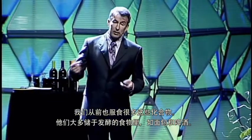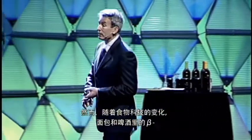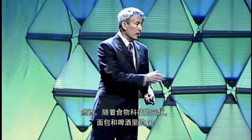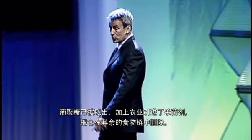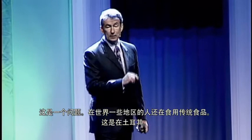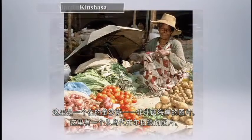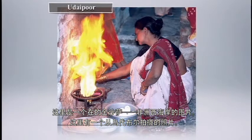And we used to eat a lot of these compounds. They were present in fermented foods, such as bread and beer. But changes in food technology took them out of bread and beer. And the introduction of fungicides into agriculture removed them from the rest of the food chain. That's a problem. In some parts of the world, people still eat traditional foods. This is in Turkey. And here is a picture in Kinshasa, which is on the west coast of Africa. And here is one taken in Udaipur.